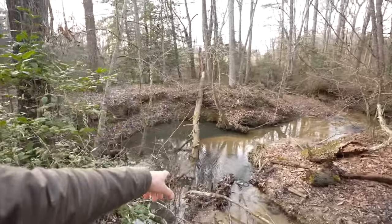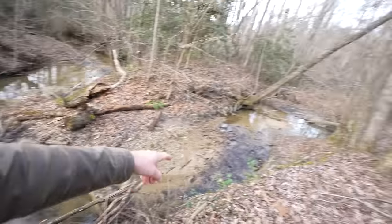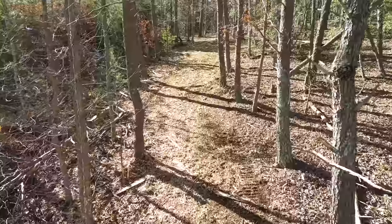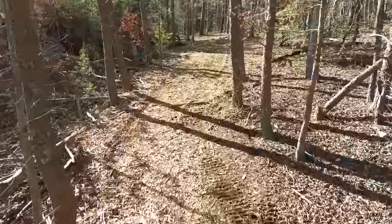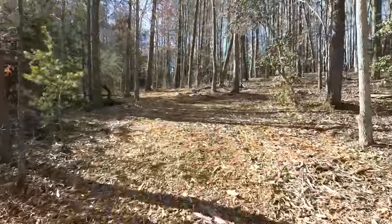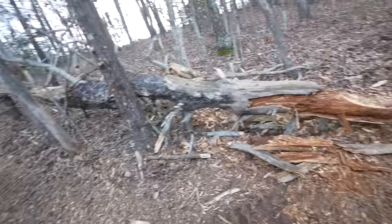Look at this, guys. This is on our property. Just a nice watering hole here. Creek goes that way. And then we're here to the end of this line, old fence line that goes all the way up. And he just followed that with the mulcher and just came all the way down. This was a down tree. He just ground it up, man.